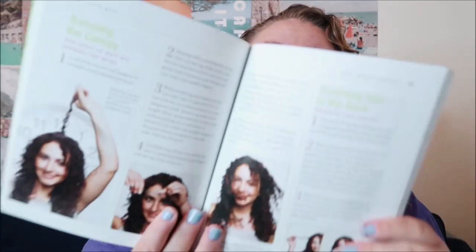I got a lot of good info out of this. It also has some recipes in the back, and it tells you about trimming your hair as a curly girl and what you should ask your stylist if you go to a salon. Because just like with other hair types, you need a specific type of person that is used to dealing with your type of hair.